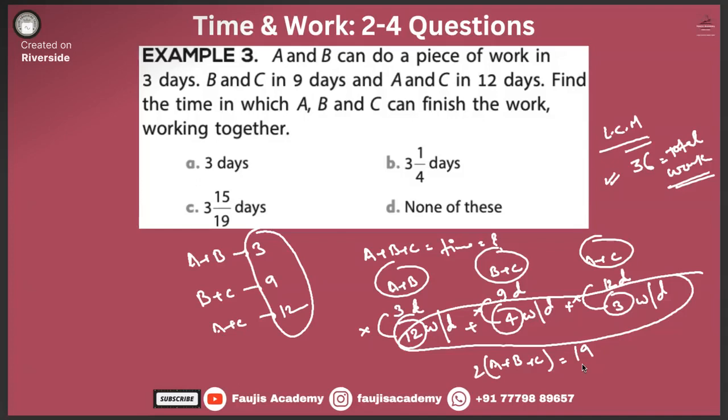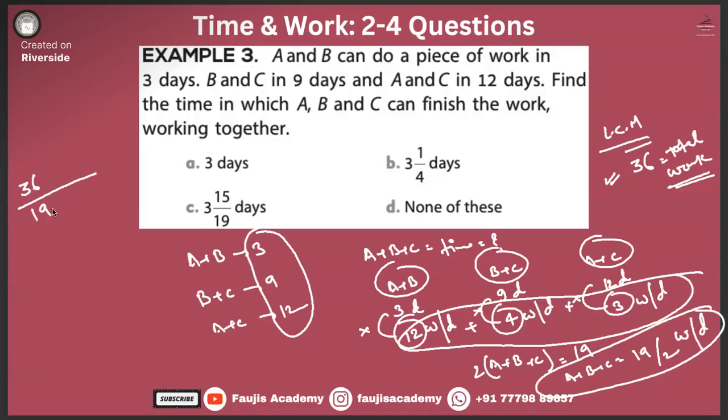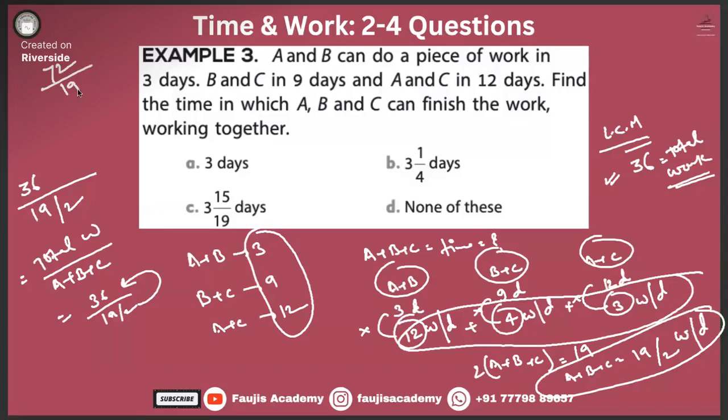So twice of A plus B plus C together will be doing how much? 19 work. That means A plus B plus C will do 19 by 2 work per day. So the total 36 work we need to do divided by 19 by 2 is total work divided by one day work by A plus B plus C. That is 36 divided by 19 by 2, and the 2 goes up in the numerator, which becomes 72 by 19. When you solve this, you will find C is the correct answer option.